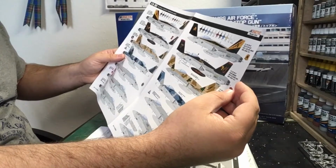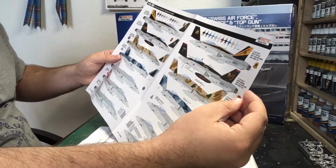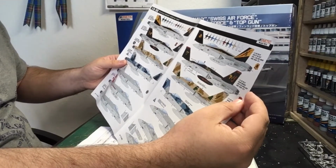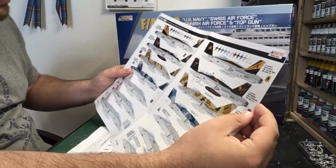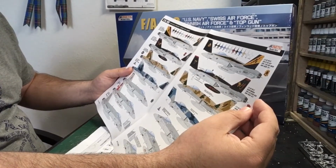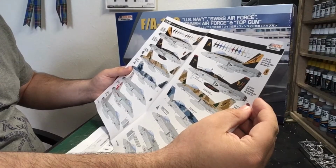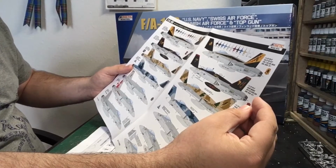Same squadron markings, but two different aircraft. So two different squadrons. Okay, I'm slightly confused now. Anyway, so we've got VFA 87, the Golden Warriors, or we have VFA 25 Fists of the Fleet. However, the markings seem to be exactly the same, so I don't know how that works.